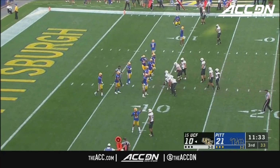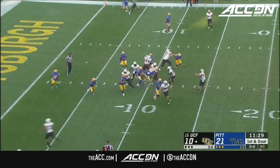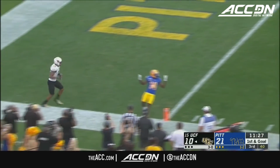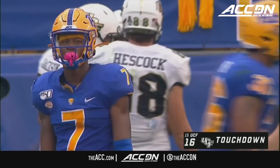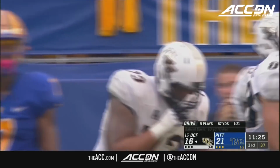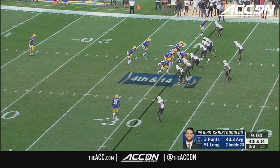Not run the ball well inside in the first half. They're committed to it now. And they protected Gabriel to get the ball down the field and focused on and uncovered Davis. A bust, a complete bust. Pitt was running somebody off the field on the snap, and Gabe Davis scores. There's no backpedaling right now for the Knights.